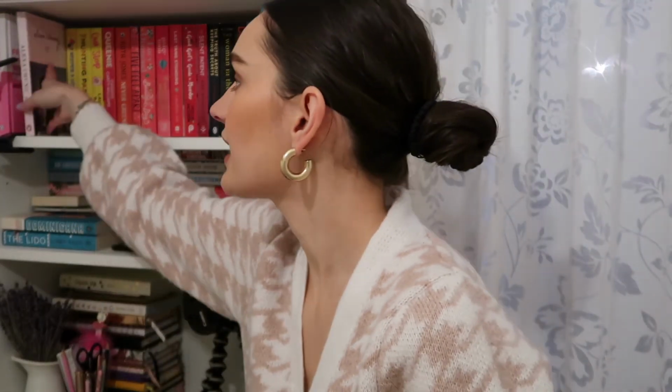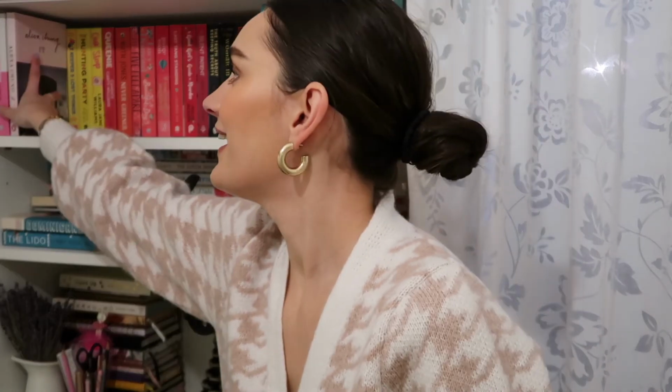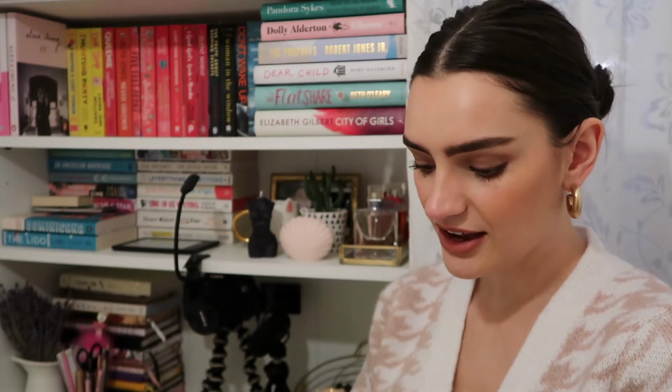This is a really nice book, and it also fits here. Oh gosh, I'm gonna have to remove this again. Not sure where that will go yet. But Alexa Chung's It I really enjoyed. The rest of these, to be honest, I think I can probably pop away in storage, and then maybe if I have more space at some point, I can keep them out.